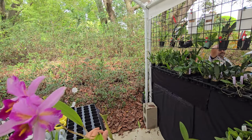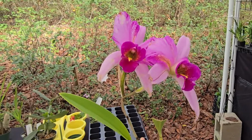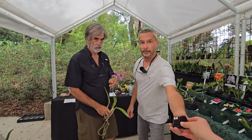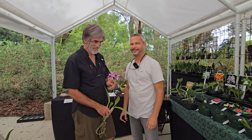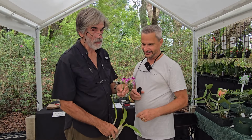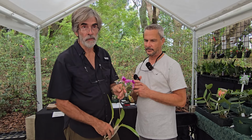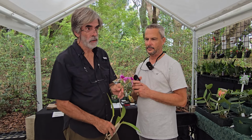The tree fern? That would be nice. They are pretty hard to find. So like I said, this is Emmanuel's fault. You made us buy this orchid. This is Laelia anceps. This is a species from Mexico. It comes from fairly high elevation in the mountains of central Mexico.